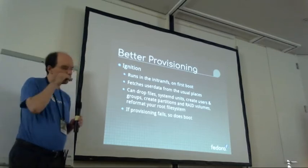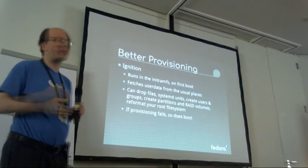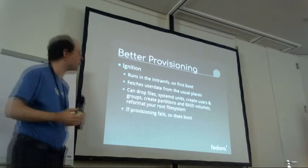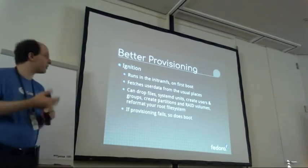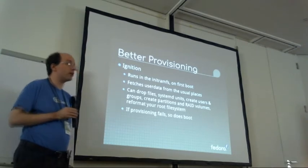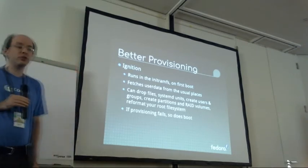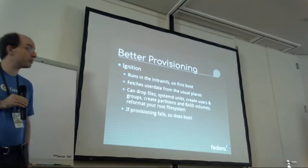It can create users and groups. But because it's running in part before the root file system is even mounted, it can do things like reformat the root file system. If you want it to be XFS or Btrfs instead of ext4, you can do that with Ignition. And then finally, if provisioning fails, you're done. We just drop you to an emergency shell, and we don't boot the system at all, which means that if the system comes up, you know that it's provisioned properly.